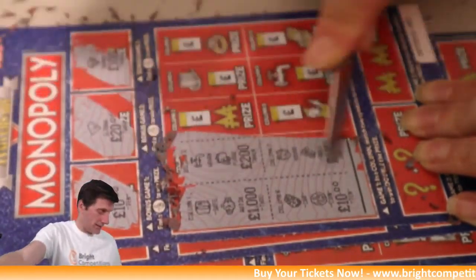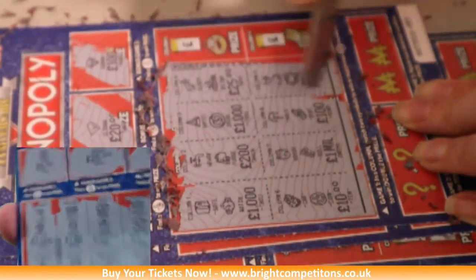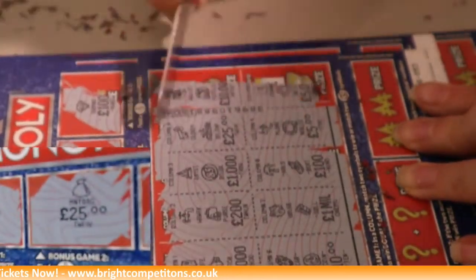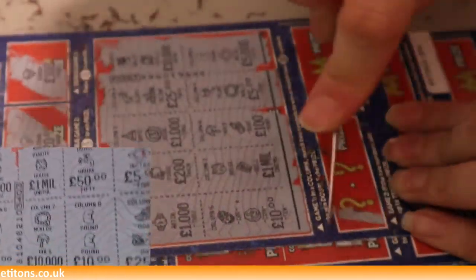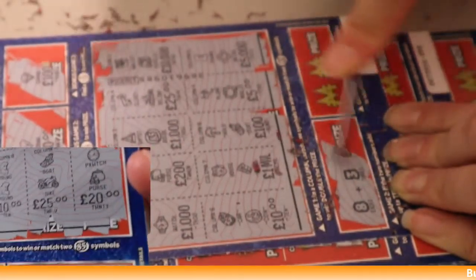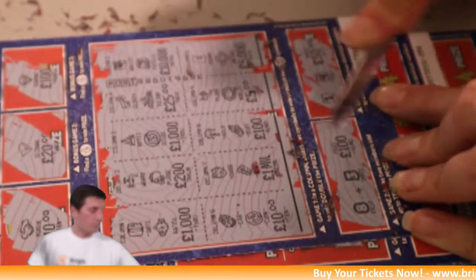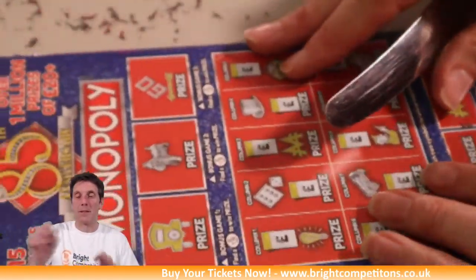Nothing. But this one here was a £10 card. There we are. I'm just going to find out where it was. Right, there we go. And it was that bit there. £10, £10. So there we are. That's a winner, so that goes on there. Number 52, £10. This one.